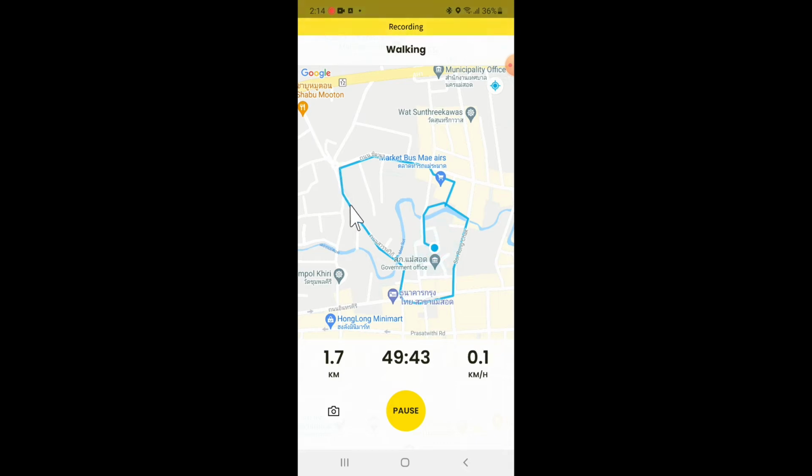Then I walked along here, stopped here to take a picture of the canal, came back to the main street of Mesa, walked along here and walked back. Here is where I took a picture of the temple, and then I returned to my starting point, and then I came to my guest house, and that's where we are right now.